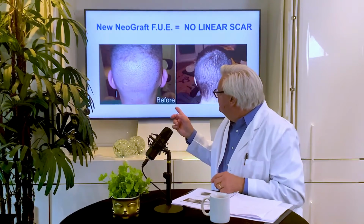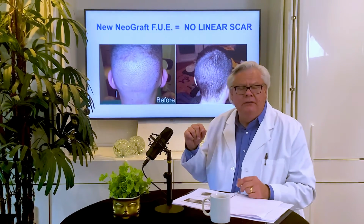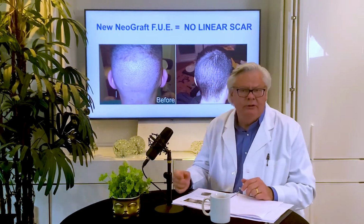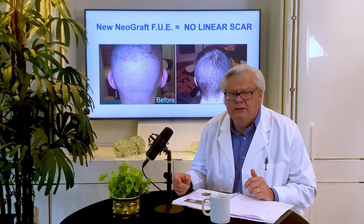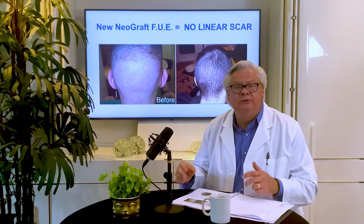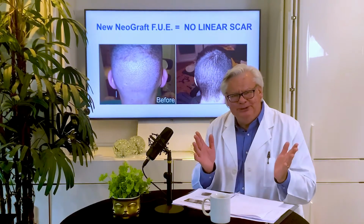Here's a picture of a gentleman at the time of the surgery where he has the hair that's been harvested, the plugs, and then about 2 weeks after, his hair grows back, and you're not even ever going to know that he had anything taken or removed. The little tiny plugs of tissue, the follicular units, are so tiny that no scar is produced.